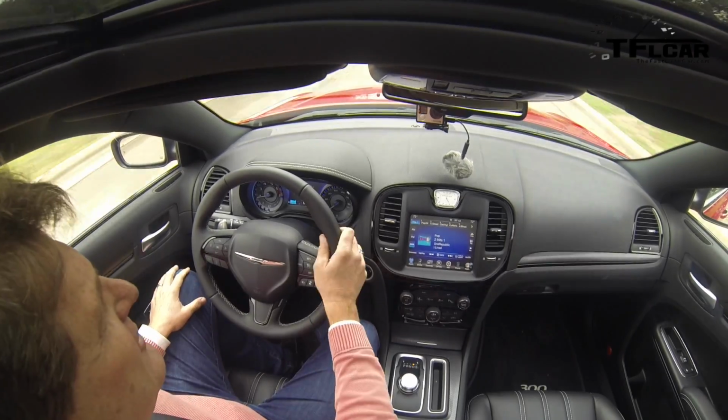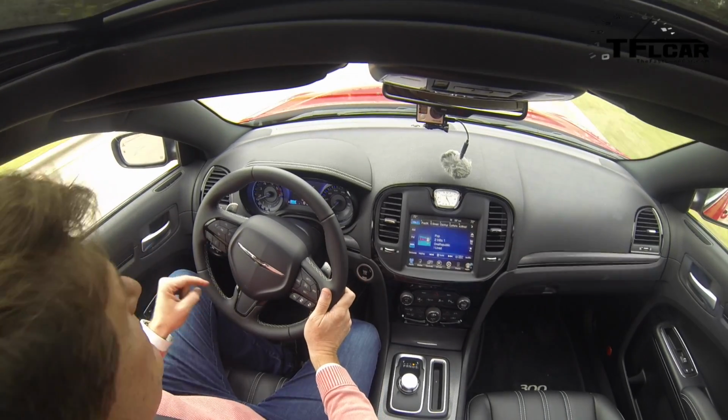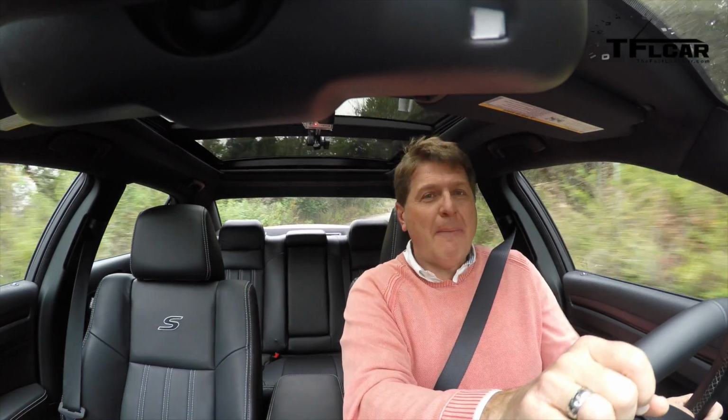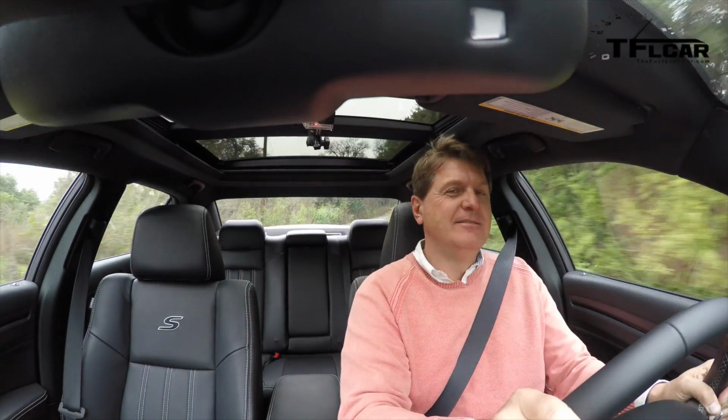And even though most of these cars are not sold with this Hemi, this car will make a statement. And that statement is, America, gosh darn it, America.